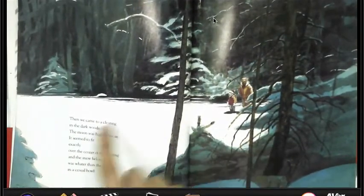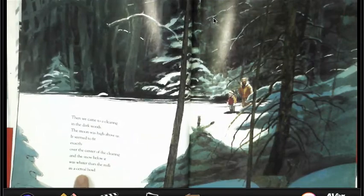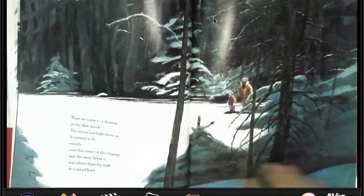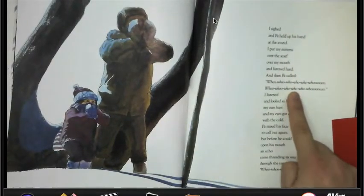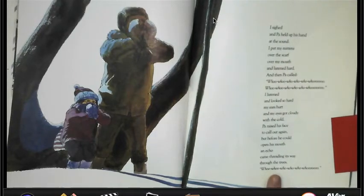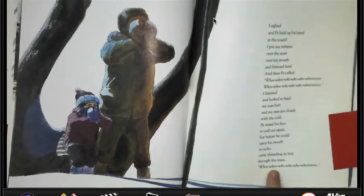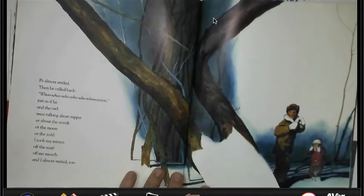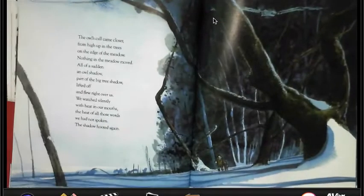Remember, they got to this big clearing where the snow below it was whiter than the milk in a cereal bowl. Another great comparison there, right? Talking more about the setting. And then all of a sudden, he calls out again at a different spot. And finally, they hear something coming through the trees. And we're hoping it's that great horned owl. And then after that, we finally get to see and hear it on this page and on this page.